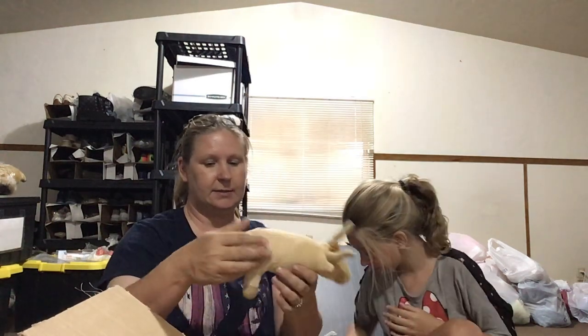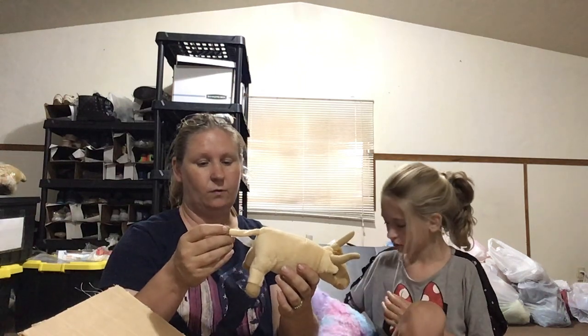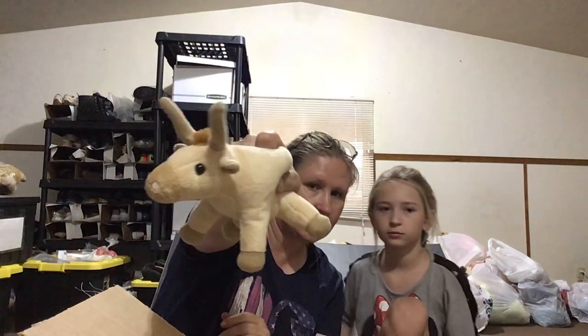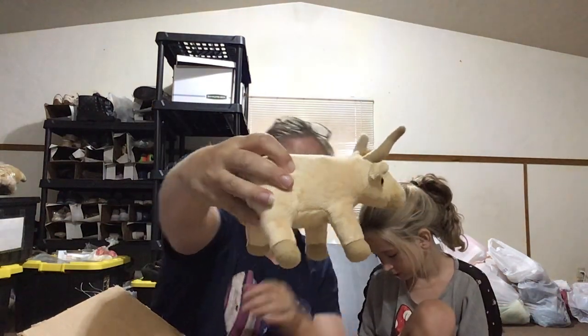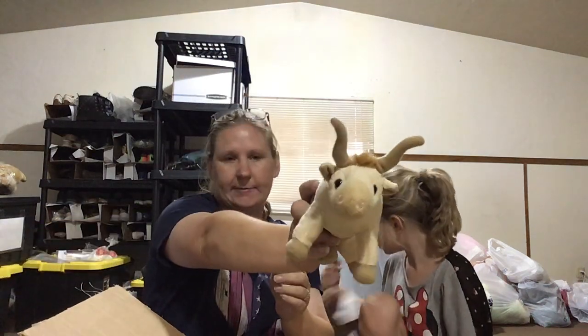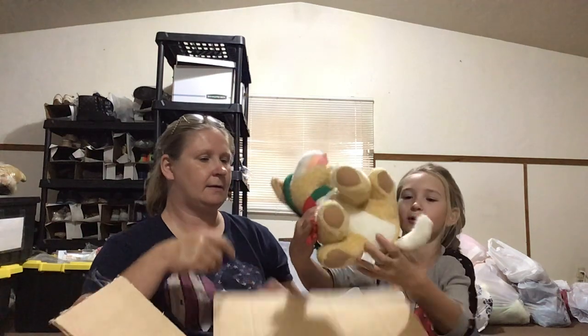What is this? 2007 Wish Pets. Name is Tex. He's just a cow, but he's like a bull cow thing. Like a longhorn, possibly. Longhorn cow. Okay, your turn. We're getting down to the end here, baby. Just pick one. This looks like the biggest thing, so I'm on it.